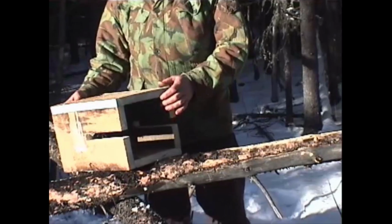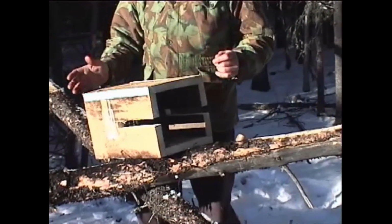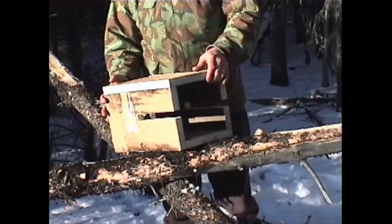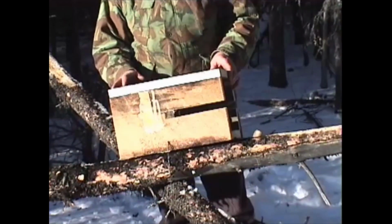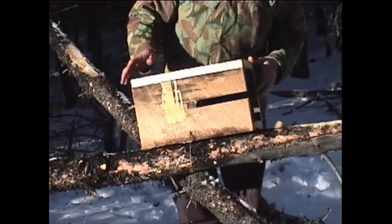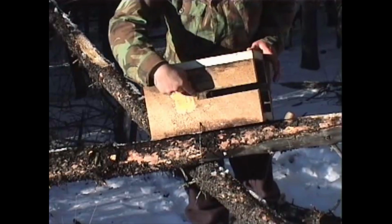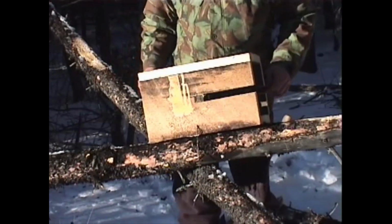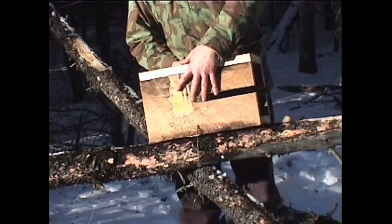This is called a Marten box. It's one that I built, and it's not my invention. It's just an invention of trappers over the years trying to come up with a more humane system. It's just some wood nailed together. We've got some slots in the side. That's for the trap to slide in, the springs of the trap to stick out. It's about 15 inches long.